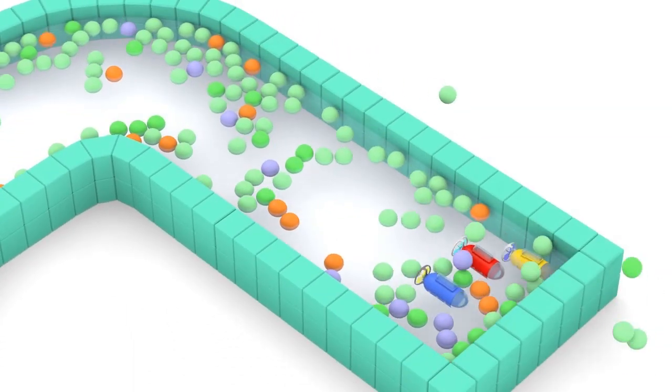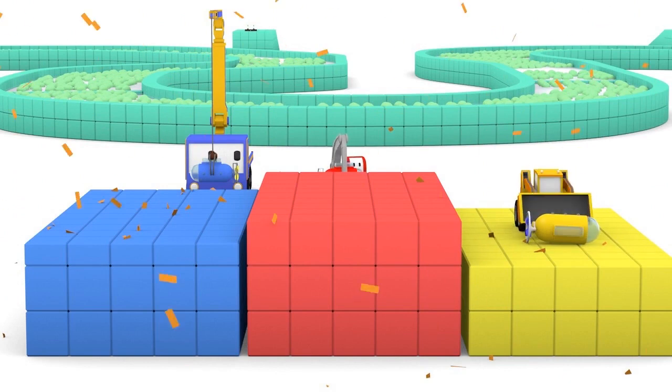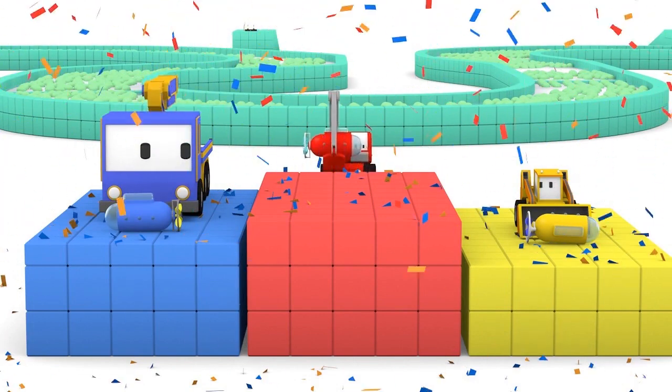All right, guys. Great race. In third place, Billy the Bulldozer. In second place, Charlie the Crane. And in first place, Ed the Excavator.